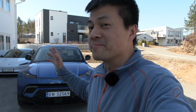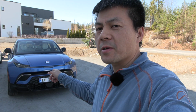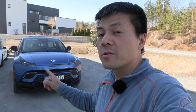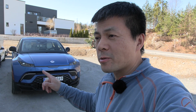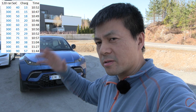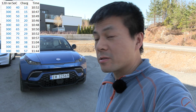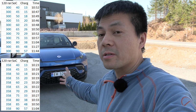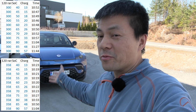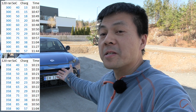Yeah, I was wondering what the heck happened. Why was the car so much faster than the prediction? Well, it turns out I made a mistake. The spreadsheet almost does not miscalculate. It turns out that I input 300 kilometers as the range in that table, and the 120 range was actually 358. So when I input 358, the spreadsheet claims 10 hours and 20 minutes, and we did it in 10:15.